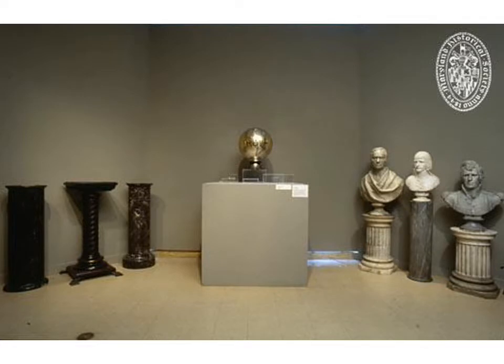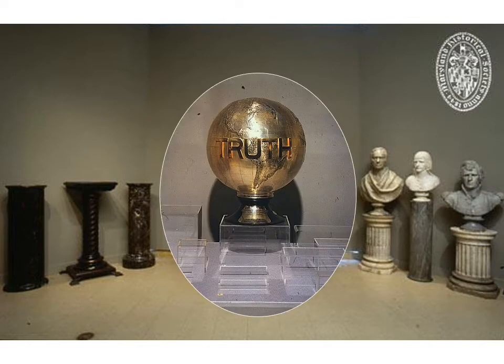For instance, the exhibit greeted visitors with a silver-plated, century-old trophy for truth in advertising, emblazoned rather ridiculously with the word truth, prompting visitors to confront the term's absolutism. Which truth? Whose truth?